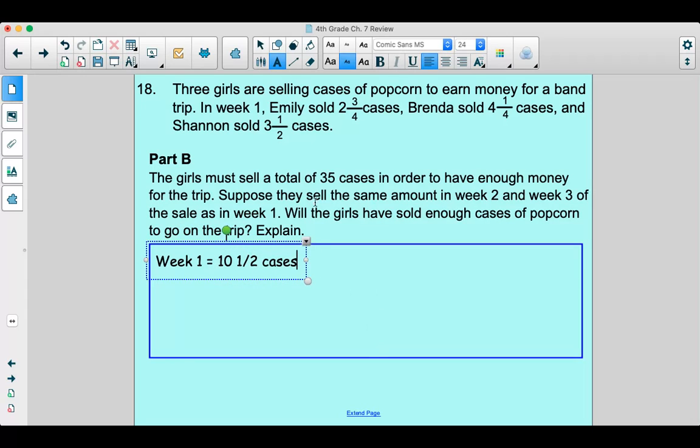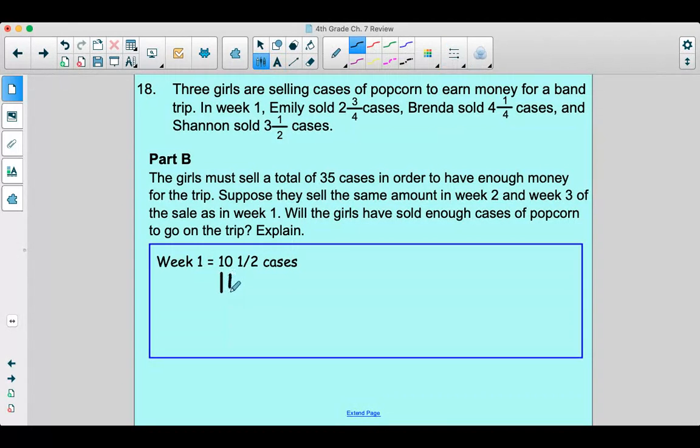Okay, so the girls must sell a total of 35 cases. Suppose they sell the same amount in week 2 and week 3 as they did in week 1. So we're doing 10.5 plus another 10.5 plus another 10.5. And we're going to see if when we add them all up, that will equal 35 cases. Okay, so 10 plus 10 plus 10 is 30. 1/2 plus 1/2 plus 1/2 is 1.5. So, oh man, they have not sold enough yet because they've only sold 31.5 cases.